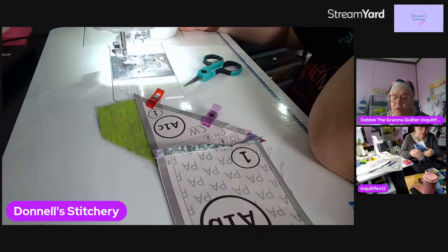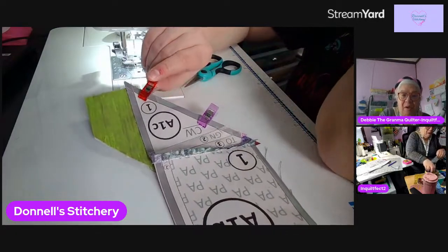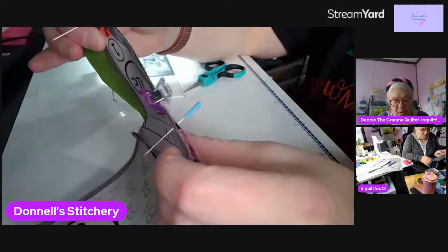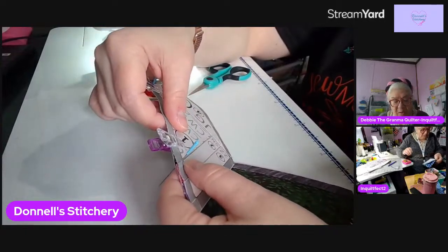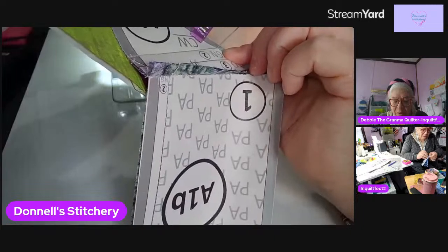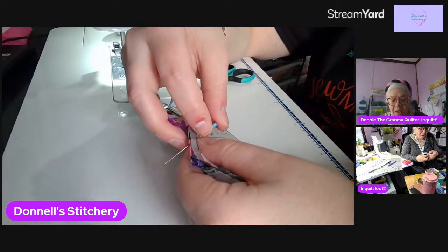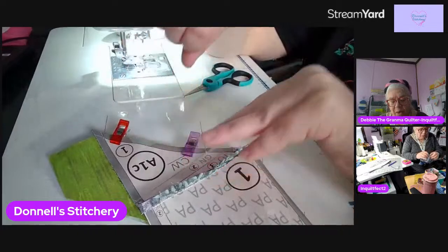So, Donnell, the pin's always going to go through, one at each corner, right where the points meet up. And then anywhere the fabrics are going to intersect, like on the A1D, between the numbers 1 and 2. And if you look on the other side, on the A1C, you've got the numbers 1 and 2. Those are going to meet up right there. That would be a seam that would connect, so I try and put a pin in right there as well to make sure I get my points lined up properly. Right. So I got you. Hold on.